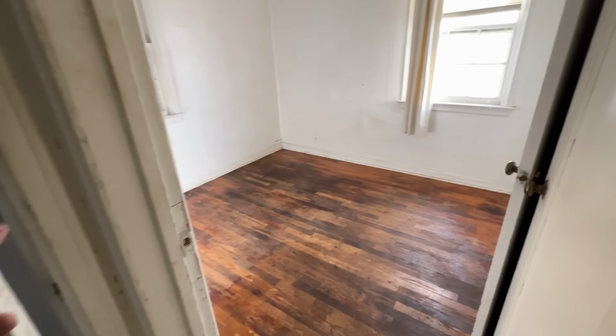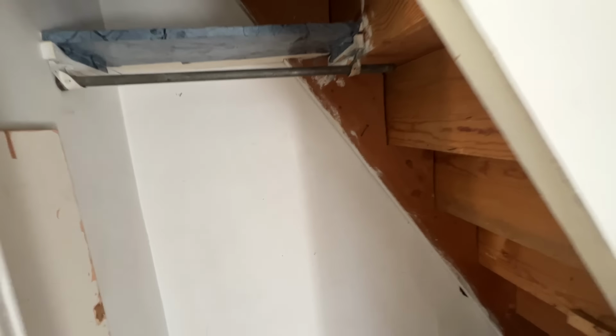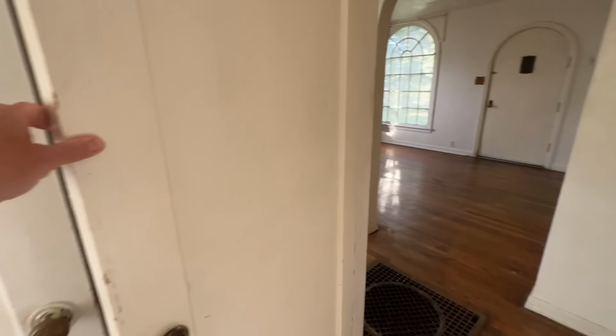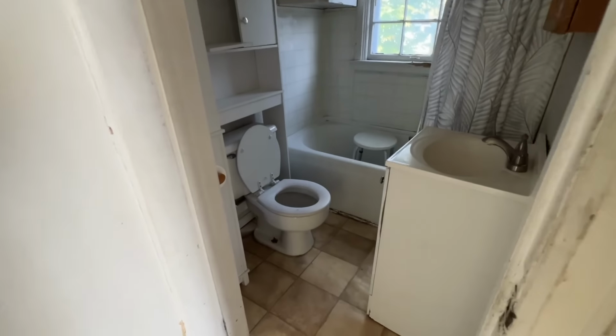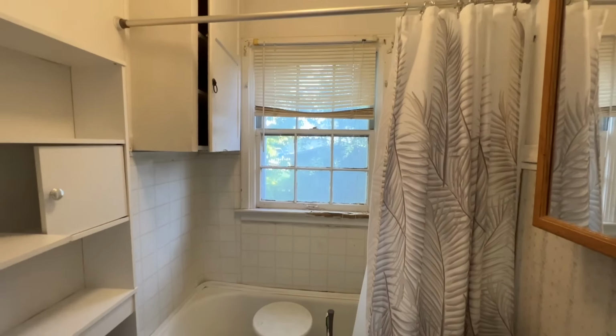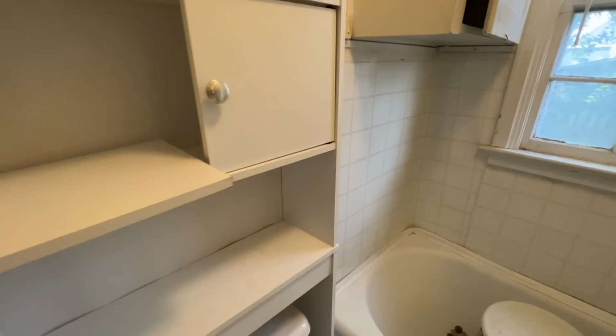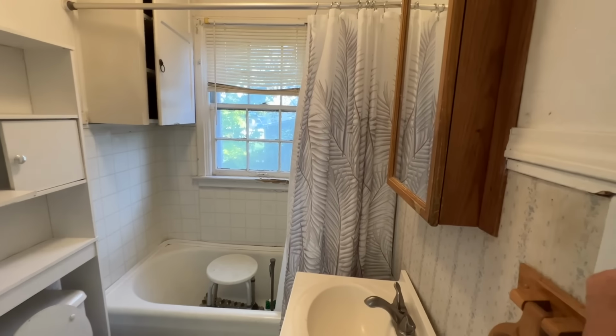All right, and then you have bedroom number 2, just a little smaller, west-facing window and a south-facing window, or east-facing, sorry. It has a closet as well, although the staircase kind of obscures part of it. But it is a closet. Okay, the bathroom is right here. So this is a little vanity, very small. Bathtub. I mean, again, this would somehow all need to be redone. Okay, and that's the first level.